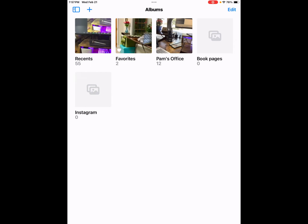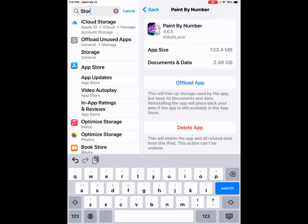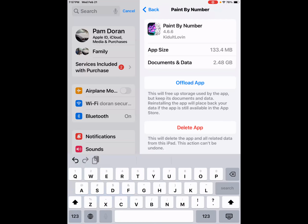Let me see. There's a few things in the chat I want to make sure I got. How long do recently deleted photos stay in the trash bin? I think it's 30 days. And I think you can change that setting too. Let me see. Cancel.